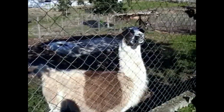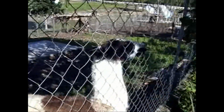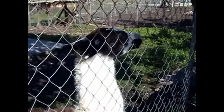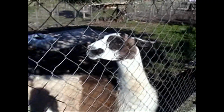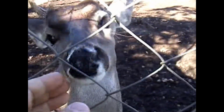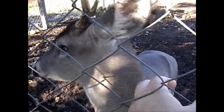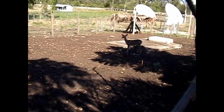Interesting. Here's the llama. Nothing spectacular. Look at his head. They say they spit at you, and that's the last thing you want. It's like a cross between a goat and a horse. A llama. We found some more deer, and they let you pet them. This little deer here wants me to pet him. Hey, buddy. It's a nice one. And there's Bambi.